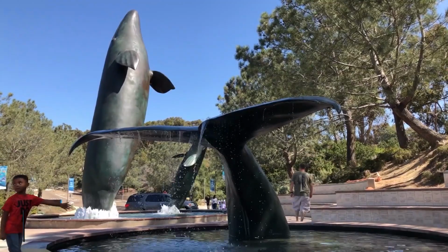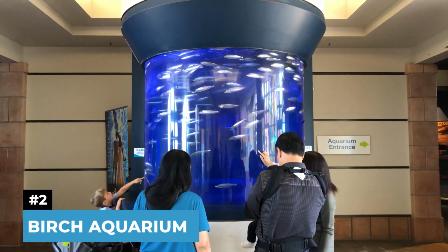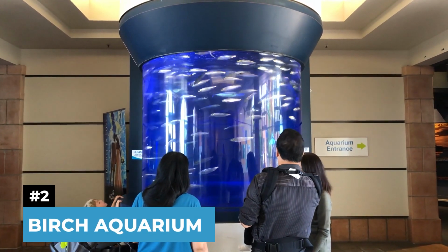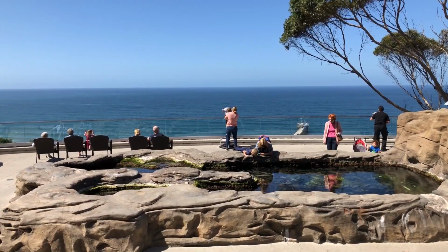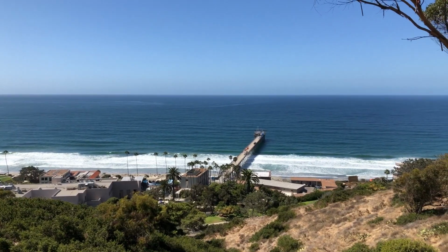That's really cool. Okay, number two, surprising. The BIRCH Aquarium. A ticket for the BIRCH Aquarium is $24.95 for adults, $19.95 for kids. Which is great for a place where you can spend a good chunk of time. You have a beautiful ocean view. You can see out over the Scripps Pier.